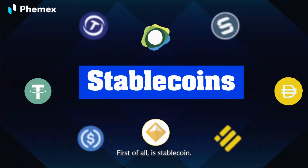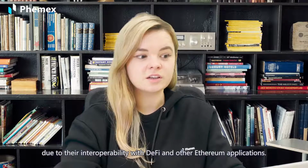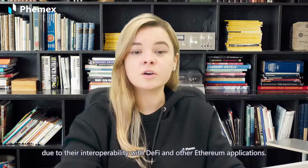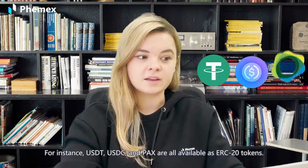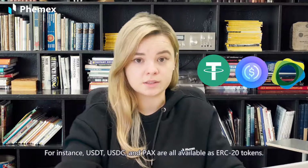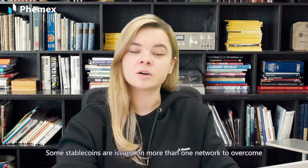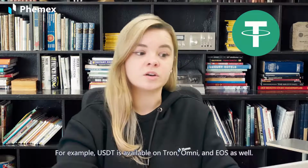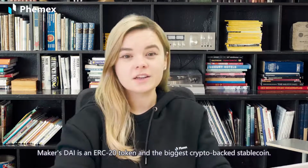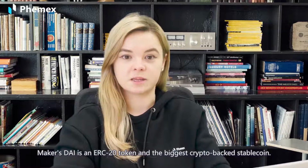First of all, stablecoins. All of the biggest stablecoins are issued as ERC-20 tokens due to their interoperability with DeFi and other Ethereum applications. For instance, USDT, USDC, and PAX are all available as ERC-20 tokens. Some stablecoins are issued on more than one network to overcome issues with the Ethereum platform, such as congestion and high transaction fees. For example, USDT is available on Tron, Omni, and EOS as well. Maker's DAI is one of the ERC-20 tokens and is the biggest crypto-backed stablecoin.